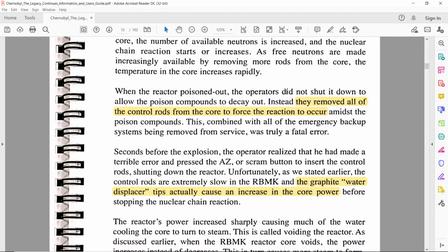Here there is something. When the reactor poisoned out, the operators did not shut it down to allow the poison compounds to decay out. Instead, they removed all of the control rods from the core to force the reaction to occur. Well, this is not very precise, because the way you read this, it seems like they said, come on, this has no reactivity, let's pull all the rods out to see what happens. It's not like that. The rods are always pulled or inserted following a given velocity, and the main sequence of pulling or withdrawing.